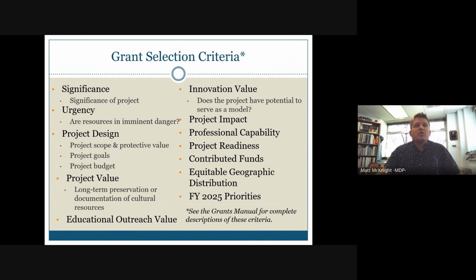If there's educational outreach value to the project, please explain it and how permanent and far-reaching that educational component will be. Innovation value, there we're kind of looking for, does the project utilize methods or technologies that are transferable for statewide, regional, or local applications? So will the project have potential to sort of serve as a model for future research? Are you doing something new and interesting that we might want others to emulate?